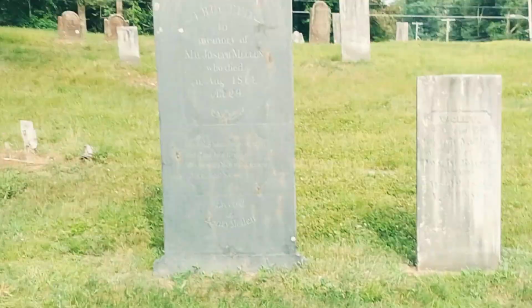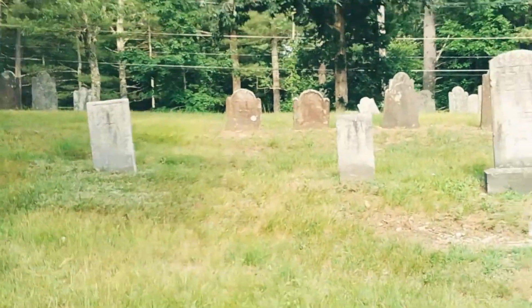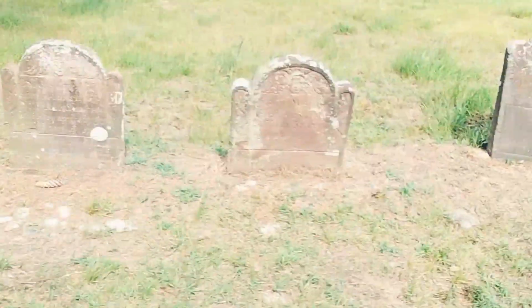Alright. This one here is from 1814. Right, they have a shell or slate one up here from 1814. Joseph Mellon. Very large. And then the very old 1700 ones, as you keep walking back up this little hillock, you meet the brownstones. And then the very old ones up here. So to get the old ones, you gotta walk in the pedestrian gate.